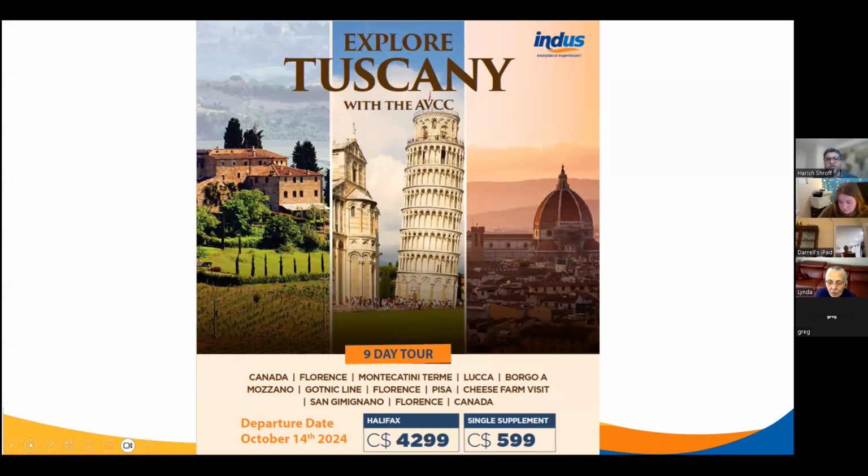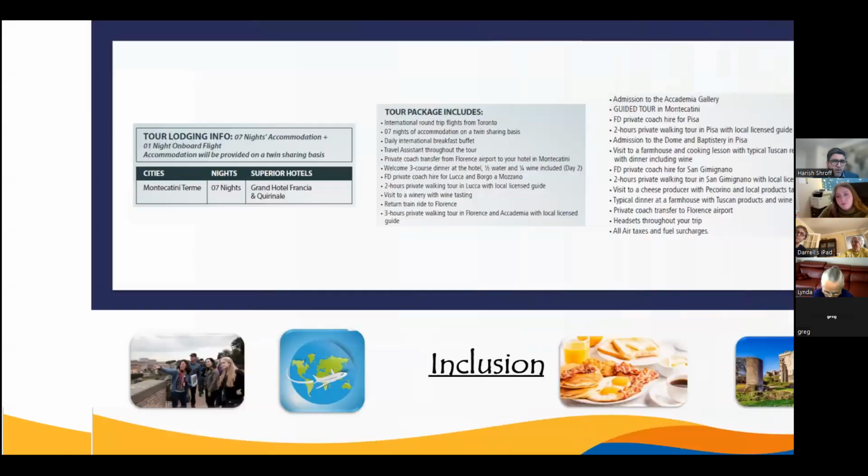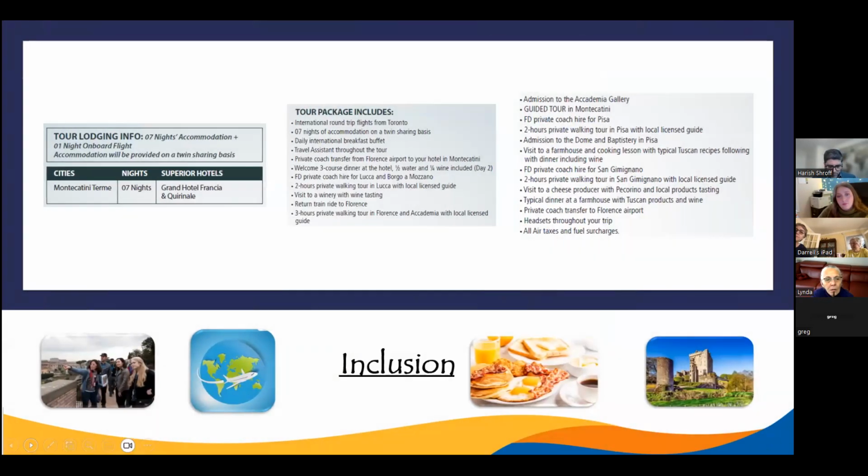Sometimes people don't want to share the room with anyone, or they are single travelers. Then you pay an additional $599, which is just the minimum cost for you to have the room to yourself for all the 7 nights. On the tour, you will be with other people, but in the room accommodation, you will be single. On the next slide, I will talk about what this price includes for you.